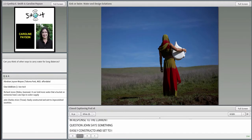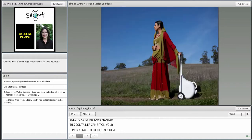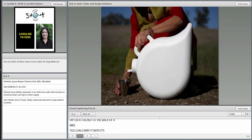This is an example of another solution to this problem. One of the cool things about design is that there's often many solutions to the same problem. This container can fit on your hip, or attached to the back of a bike. You can carry it with its handle, or even attach it to a cart and roll it. And then you just need to roll it to tip it and pour it.